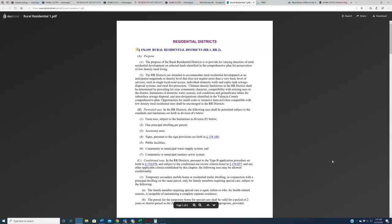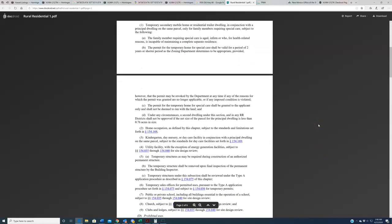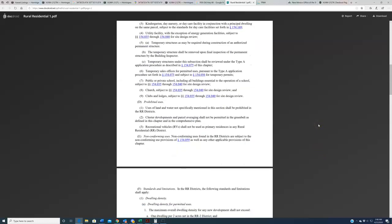Now, if you have really specific questions, I mean, look, if you're going to build a single family residence, as long as everything's up to code, nobody's ever really going to have a problem with that. If you want to do something that is not common in New Mexico, like let's say tiny homes or a shipping container home or something like that, that's one of those things that you want to investigate with the county. But reading through this will give you a sense of how this area is zoned, and just different things that you should be aware of. And by the way, recreational vehicles shall not be used as primary residences in any RR district. That's one of those things I pointed out to you.